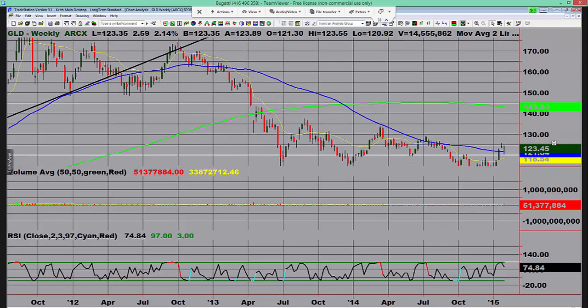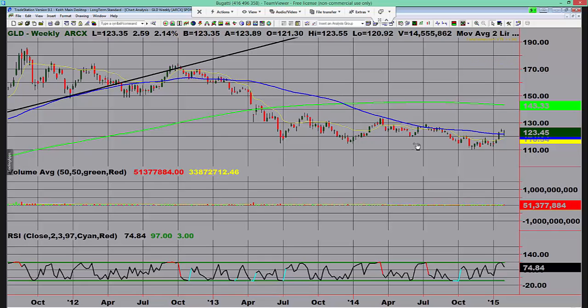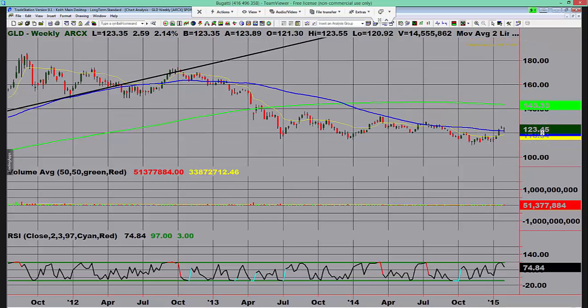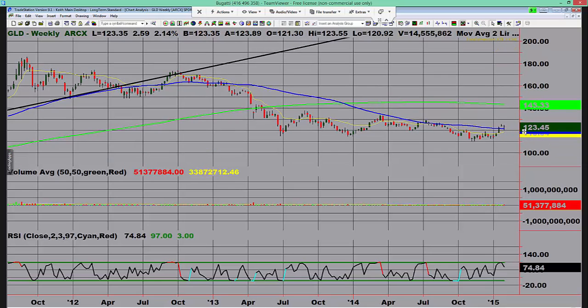Now, also to note, this longer-term moving average, which is the 65-week moving average, we've traded above it now for a couple of weeks in a row. That's the first time we've seriously taken that out since the beginning of 2013. So that is an important number to hold as well. That 200-day moving average and the 65-week are coinciding, so this is a very, very important level to hold.